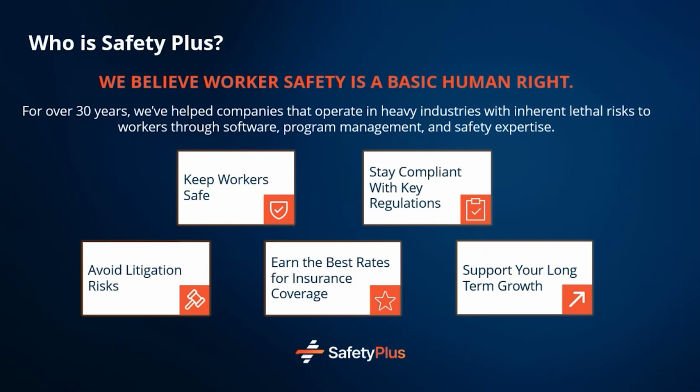We have a long history as a services company as well. In fact, we have over 30 years of experience in safety. And over that time, we have built out an immense amount of expertise in areas of safety program management, OSHA compliance, and other areas that companies really need to be well-versed in, whatever industry they're in, when they're in an operating space where they have to keep the workers safe.